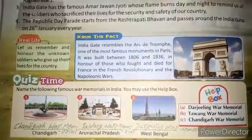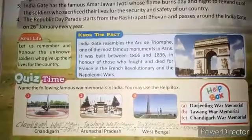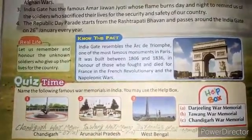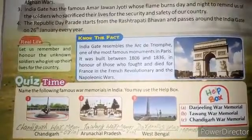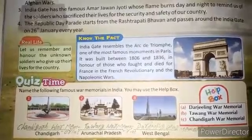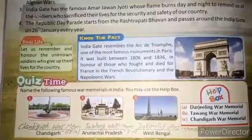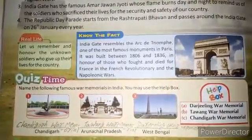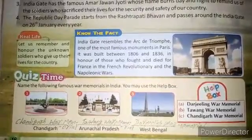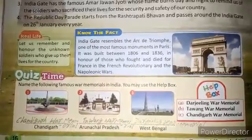So we must visit India Gate to see this pride of our country. Now you can see the flame which burns day and night all the time. Now the fourth one, the Republic Day parade starts from the Rashtrapati Bhavan and passes around India Gate on the 26th January every year. Whenever we celebrate the 26th January, we can go there and we can see the parade coming from the Rashtrapati Bhavan and passing through India Gate.